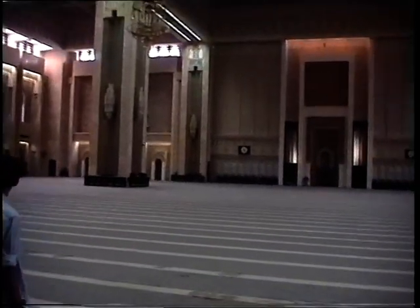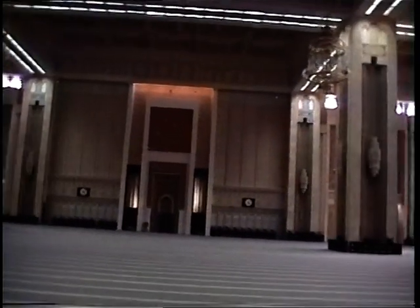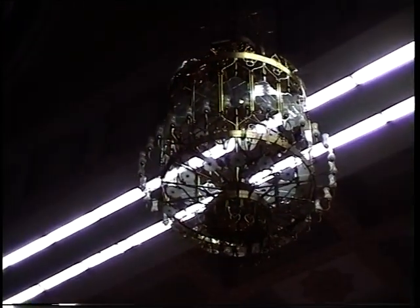Feel free to ask any question. Where did you get the chandeliers? The chandeliers here are from Italy, and they weigh 1 ton and have lots of lamps.